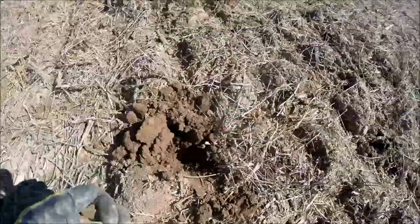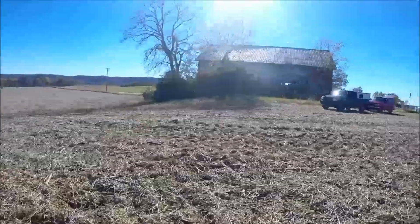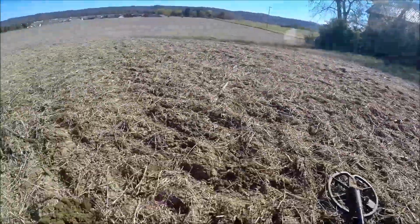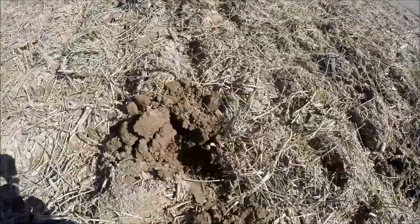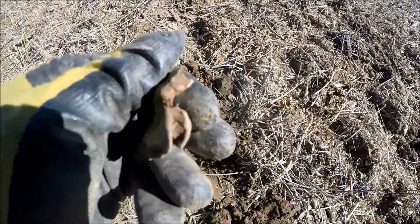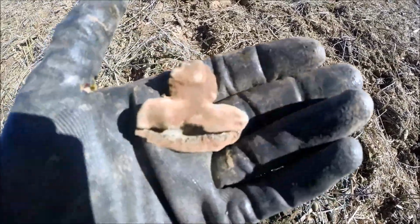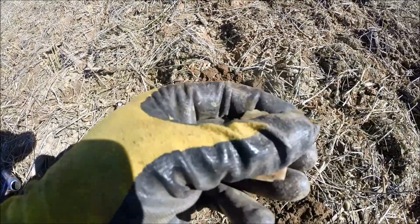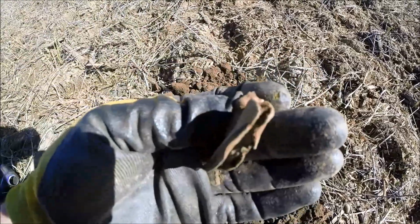So we're over here at another location just down the street from that old field, and there's a barn here, and we're just kind of out here in this freshly cut field. And I get some kind of, looks like an ornate pinch clip. Looks pretty old. It's got that brass green patina to it, but it's also got some kind of plating. I don't know if it's silver plating or what, but pretty interesting. Cool little find.